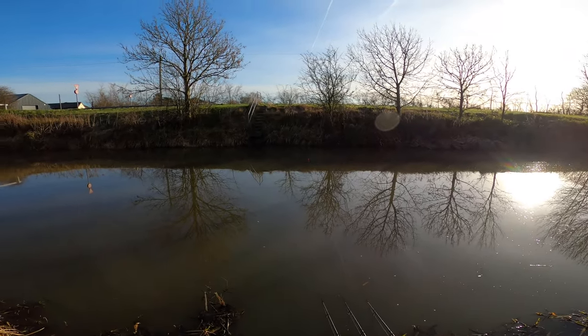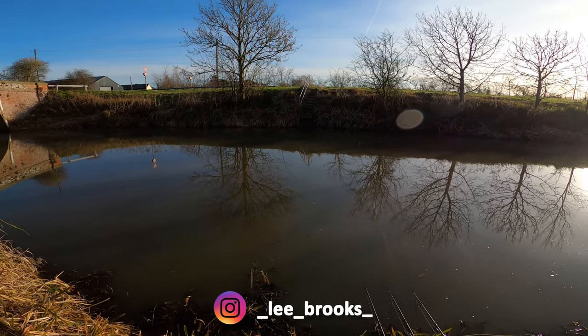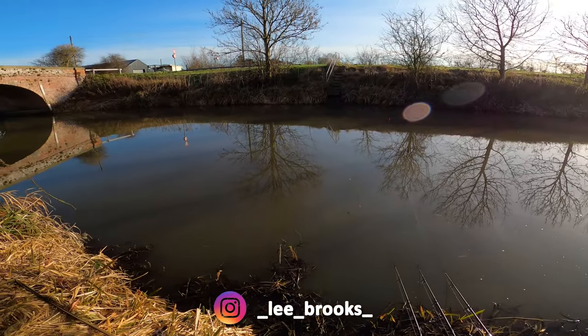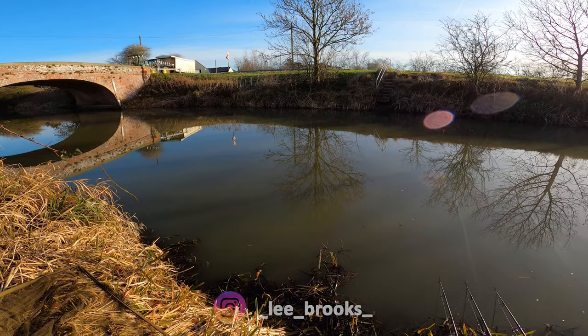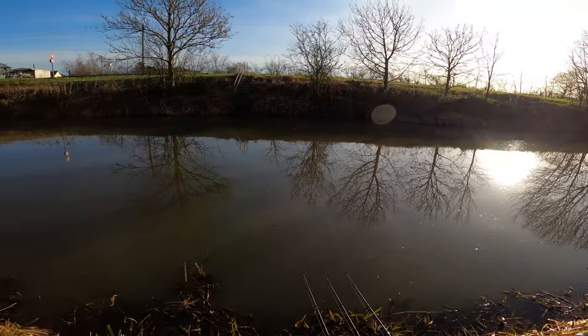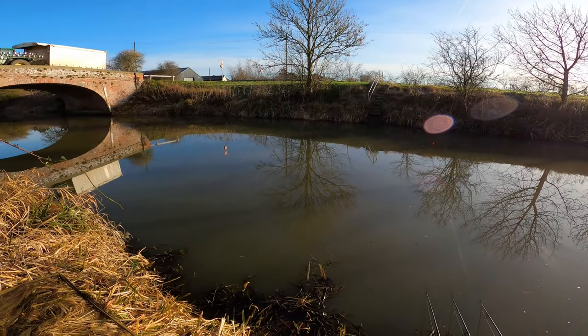It's going to be a very warm day today. I think it's going to be about 11 degrees. Margins are looking nice. I think we've got a bit more water on than last time. I think last time it was only a few foot, but it's about 3 or 4 foot now, which is brilliant. A bit of extra water.